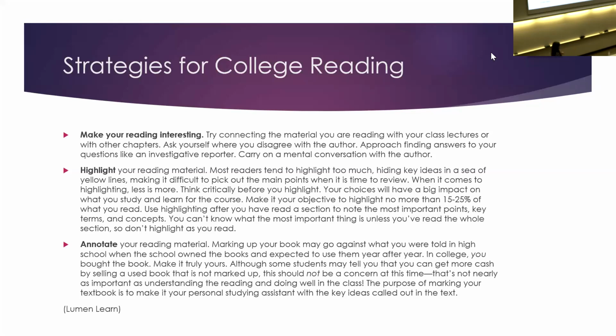Highlight your reading material, and we're going to talk a little bit about this later. But highlighting has its pros and cons. Typically, I would recommend reading through the chapter first and then going back and highlighting. I don't know about you, but sometimes if I highlight as I initially read through a text, I end up highlighting too much. And then I've got so much highlighted that I can't really focus on the main ideas, which is really what highlighting is supposed to do.